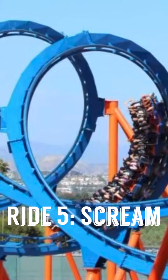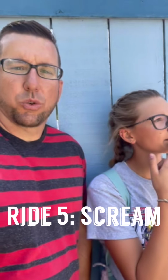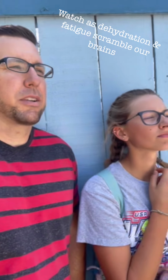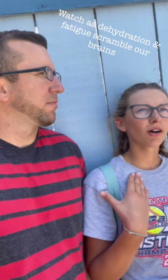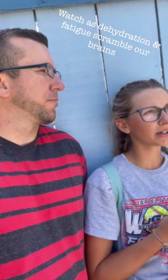All right, so that was just Scream, which is a B&M floorless coaster. So it's got some loops and some twists. The ride vehicle kind of makes it unique. Mary, what'd you think? If you know Great America, it reminded me of Raging Bull and the Demon, but mixed together, because it was pretty fun.